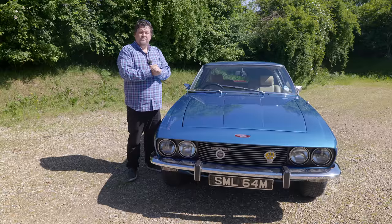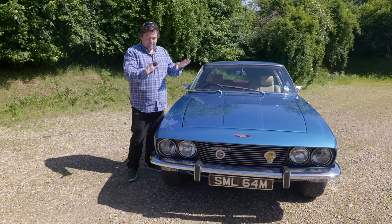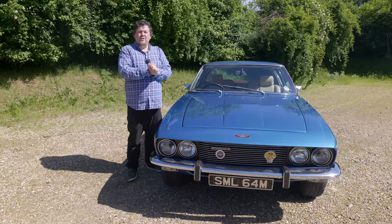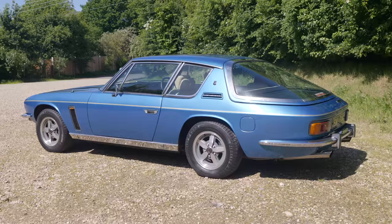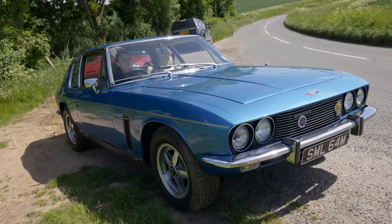Over the years, a number of attempts were made to revive the Jensen name, but none of them really stuck. There is a RestoMod Interceptor available, but this one, barring a colour change from bright orange to this rather striking blue, is original. It was bought in 2000 by Paul, and today is maintained by his wife and son, Liz and James, who have kept it and decided to have it as a bit of a memento and something they can use and enjoy. I'm very grateful to them for bringing it out to me today, and so I suppose now it's time to see just what this iconic British car is really like.